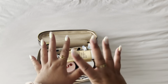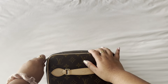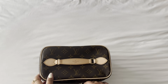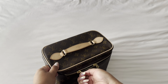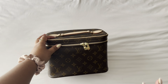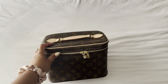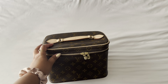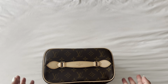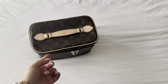So yeah, this is exactly how I pack it when I'm going on a weekend trip. And I think that this is really good for that. I'm really liking it a lot. Now, do I think you need it? I would say if you like the aesthetic of it and you want to spend like $1,000 on a toiletry bag, then go ahead, because you like what you like, and I understand that completely. And I'm happy that I got it, but did I need it? No, not really. I did not need to buy this.